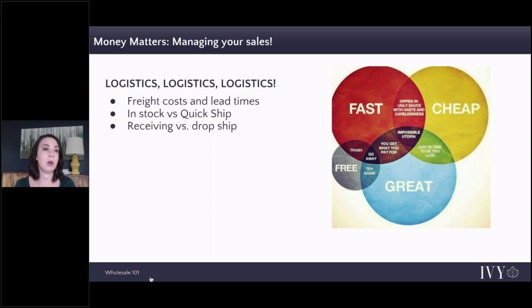I really like to work with vendors who have contracts with these random freight companies because I don't want to be calling 8 different companies to get quotes. So I like it when a vendor says, all right, you're in Maine, your rate is 15% of whatever you order.